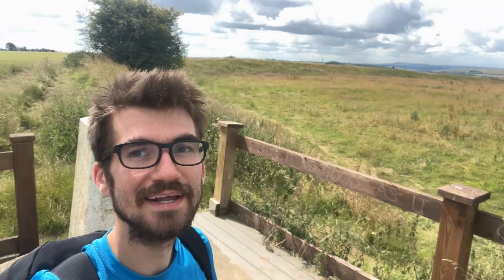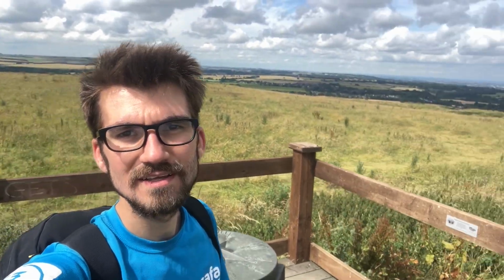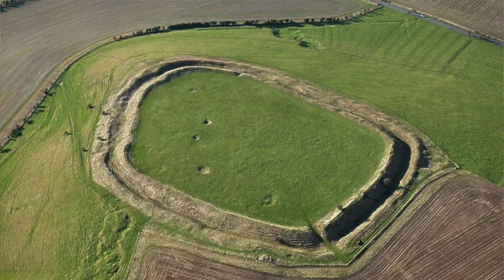Well, near it, and we're by a trig point, which can only mean one thing. We're at another highest point, which also means there's another Iron Age hill fort. This is Liddington Hill Fort, built around the same time as Uffington.